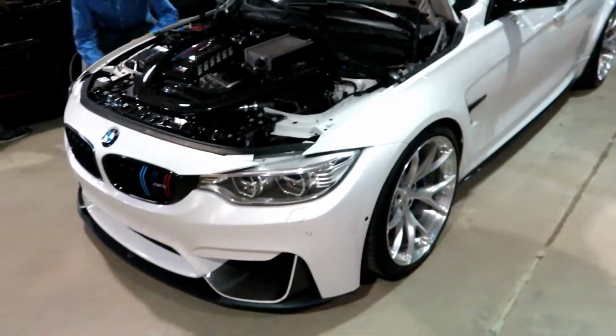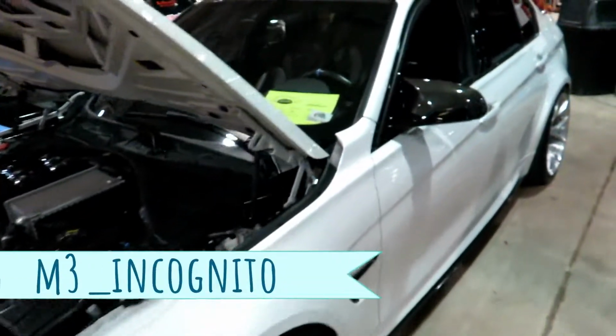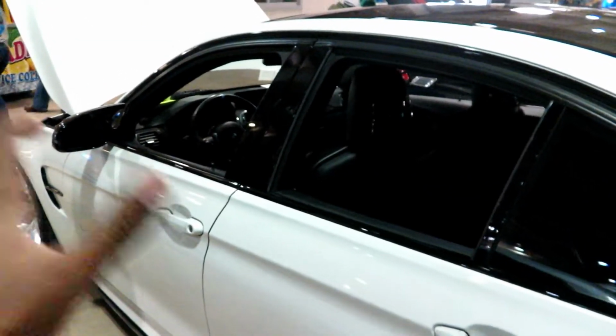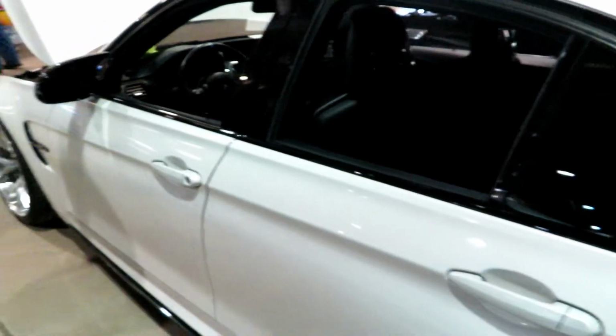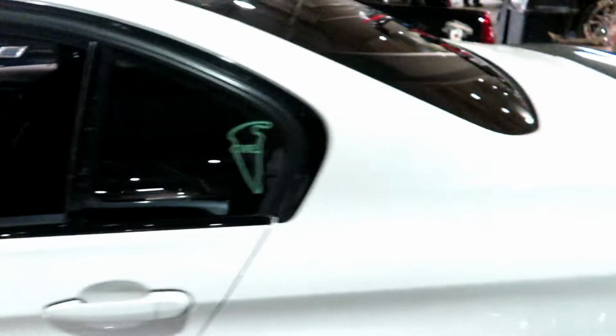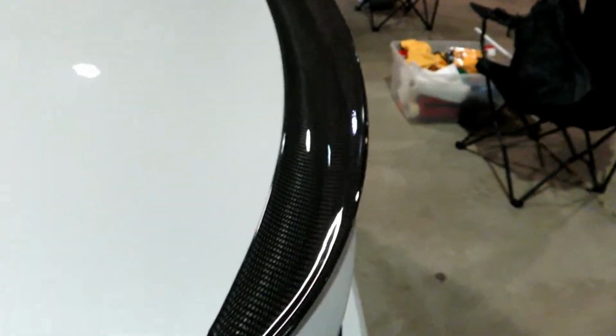My dude is out here scrubbing. Funny enough, this exact same M3 right here, you guys, won last year's competition at this exact same place. So if the judges like his car again, he's gonna win again. I mean, who wouldn't? This man has carbon fiber here, he has carbon fiber on the back, he has carbon fiber here. This man has carbon fiber all throughout his engine bay.